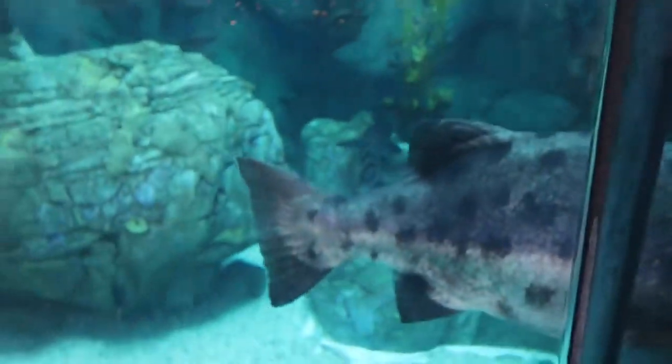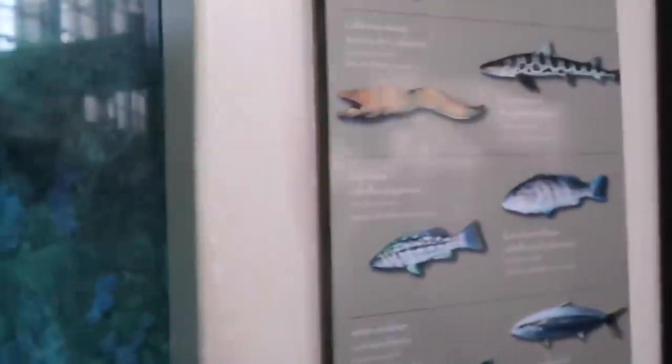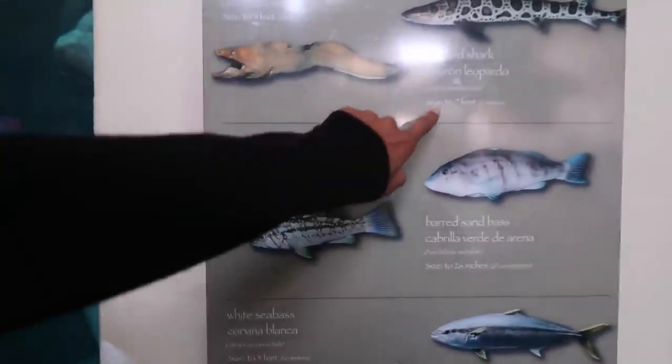Yeah, what are they called? Leopard sharks, I think, right? Yeah, I think they're leopard sharks. Oh, I was right. And the fish that is really big, size 7 feet. Dang! Whoa. See, you already learned something.